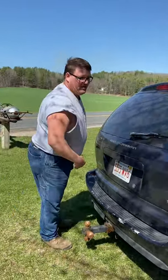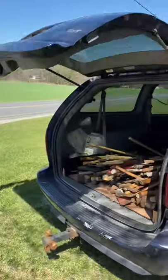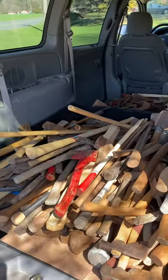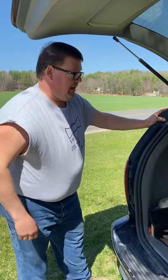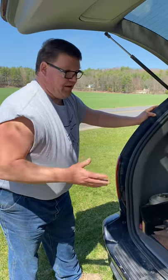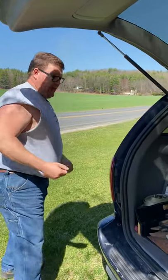So here we go. Let me open the back of my van. I haven't even gone through the stuff to see what it is. I know there's a lot of Collins stuff. I know he liked Collins. Collins Axe, the company, was about 30 miles from us down in Collinsville, Connecticut. So I know there is some legitimate Collins stuff in here. I've seen some of it, but I haven't looked through it all. He had it in drawers.